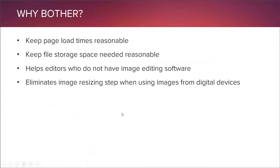So again, why bother to go through the effort to specify this, figure out what the size should be, and put it in there? It'll help keep page load times reasonable, especially if you have photo galleries. It can help keep the storage space that you need under control, because if you're uploading 10 megabyte images, it's going to eat up a lot of unneeded storage space on your servers. Some editors just don't have the image editing software available to them, and so they may not be able to easily resize the image to a more web-ready size.